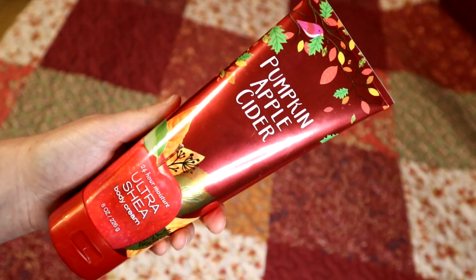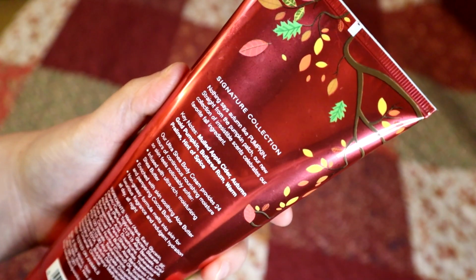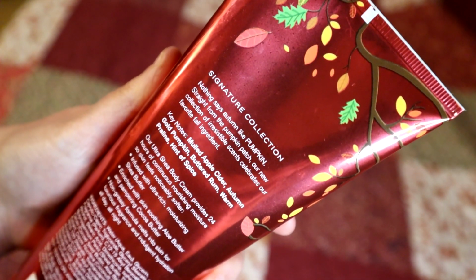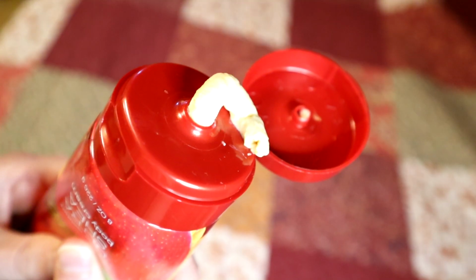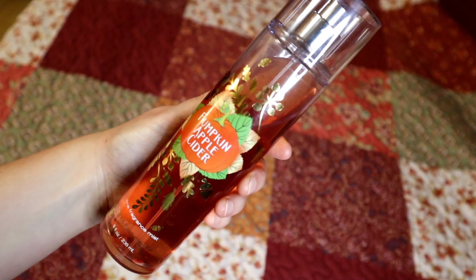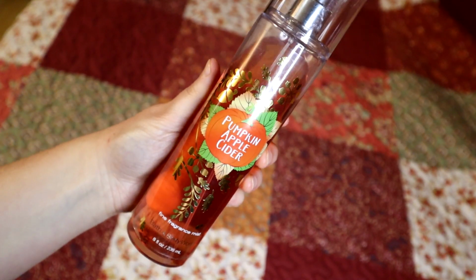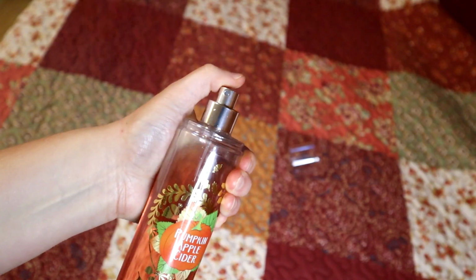Then I'm using my oldie but a goodie Pumpkin Apple Cider body cream, which has notes of mulled apple cider, autumn gold pumpkin, buttered rum, warm praline, and a hint of spice. Yes, it's old, and yes, it's seen better days, but honestly, it still moisturizes well and smells good. Then last, to lock in the fragrance, I'm using that same scent in the Fine Fragrance Mist. I just think this scent is the definition of November.